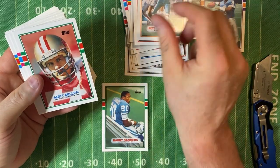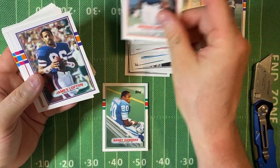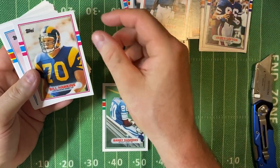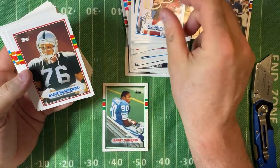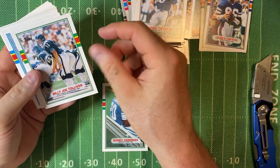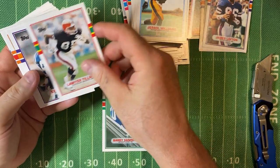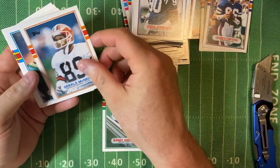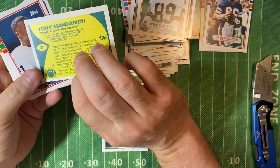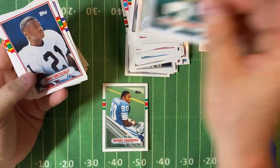Pete Stoyanovich, Matt Millen, Sean Collins, Jesse Sapolu, Zefross Moss, James Lofton, he's another one that's worth quite a bit. Bill Hawkins, A.J. Johnson, Steve Wisniewski, Dan Saleaumua, Jack Trudeau, Billy Joe Tolliver, Trace Armstrong, Gerald Williams, Lawyer Tillman, Ezra Johnson, Gerald McNeil, Tony Mandarich. There you go. That's his rookie card too, I believe. And slightly off center, left to right. But he's worth a little bit of money too.